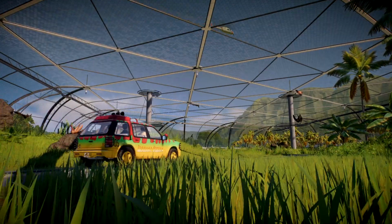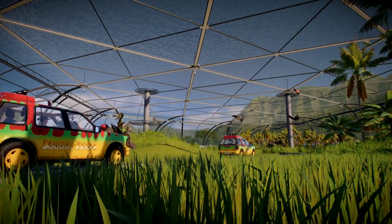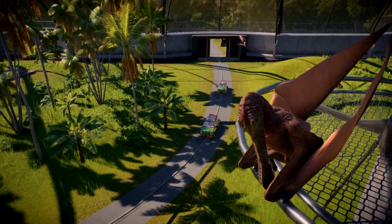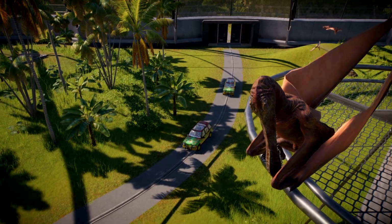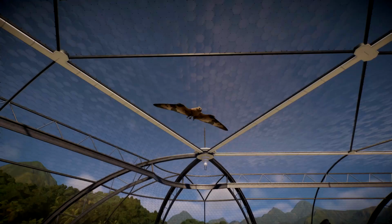They may fly fast, but the American bald eagle is faster. We have now entered the Jurassic World aviary. Here we house pterosaur species. Here we house Pteranodons, Dimorphodon, Quetzalcoatlus, Pterodactylus, and Geosternbergia. Do not feed the flyers. Remain seated and do not leave your tour vehicle.